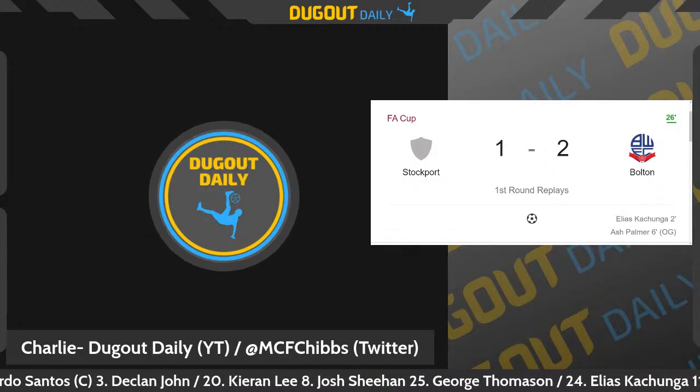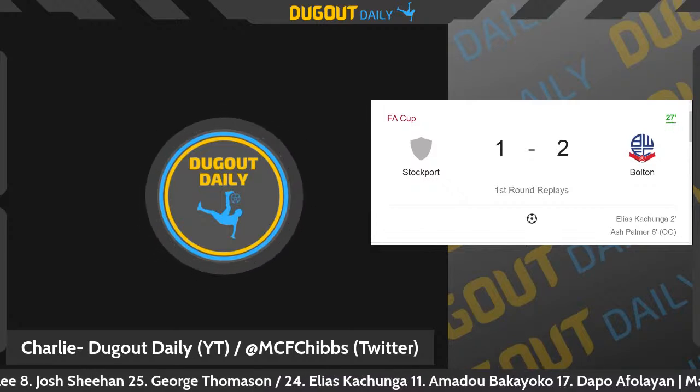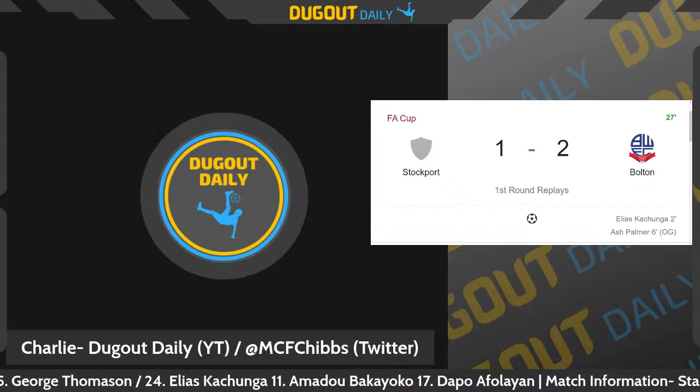Here's Sarcevic for Stockport. He beats his man. Can he get it into the box? It's shot from the edge. An easy save for Joel Dixon.